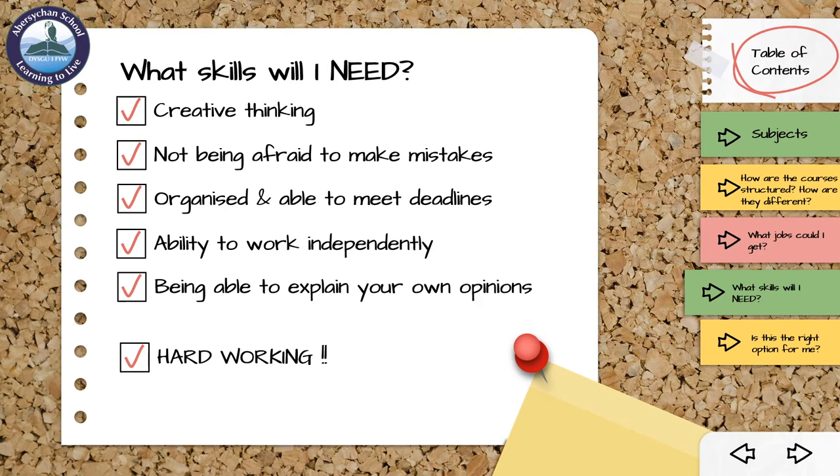Okay, so what skills are you going to need for either of these subjects that we've just spoken about? You are going to need some creative thinking skills. You need to be able to think outside of the box to respond to all of these subjects. You need to not be afraid to make mistakes. Like I've said, on this course the biggest part of the marks come from your portfolio, and everything that you make is going to be seen.